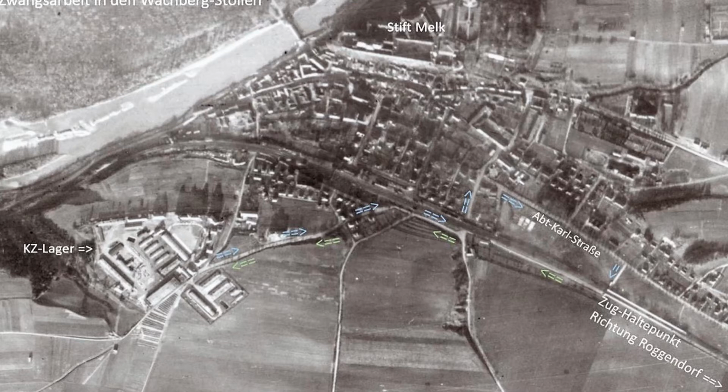Another KZ-Haltepunkt was erected there. Work in the tunnel was carried out in 3 shifts of 8 hours each. At the end of the shift, the prisoners returned to the camp.